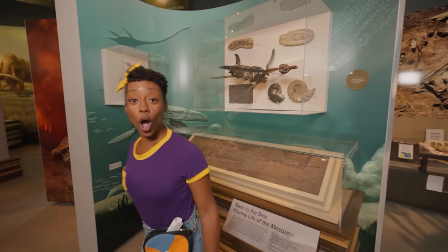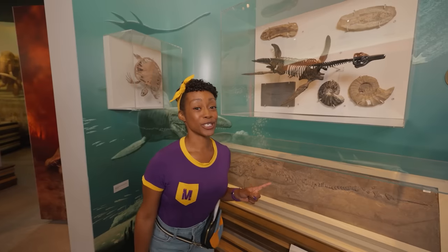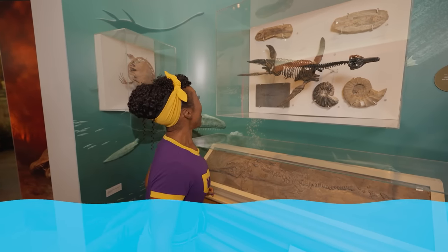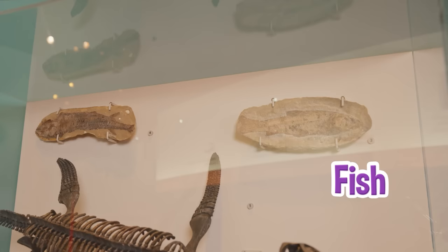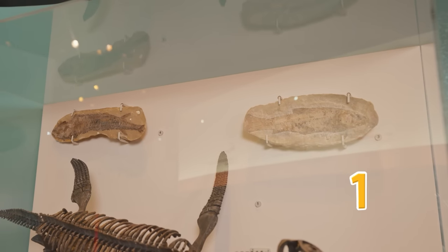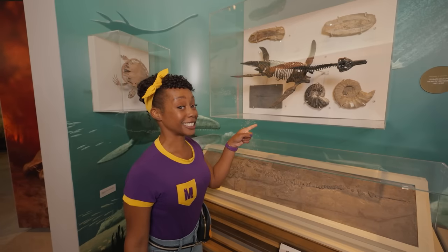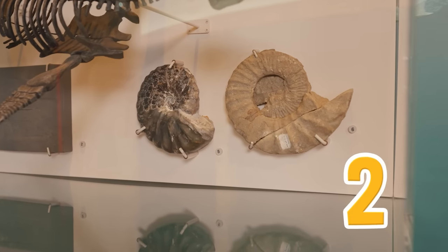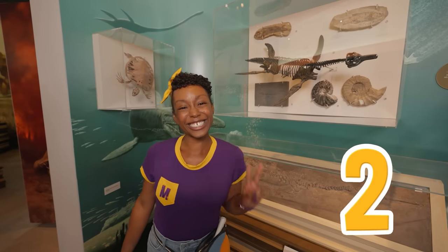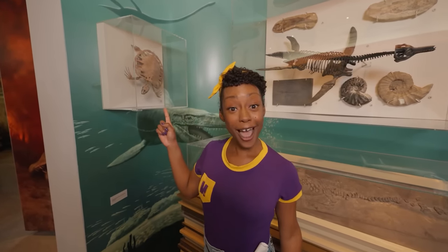Whoa! Check out these marine fossils. These animals lived in water. Oh, do you see the fish? Let's count them. One, two, two fish. Let's count the ammonite shells too. Ready? One, two, two shells. Awesome counting. Oh, and check it out.